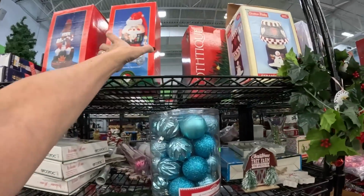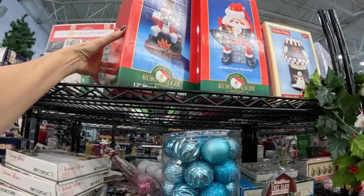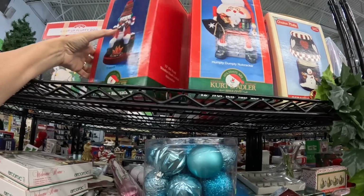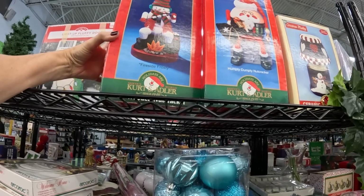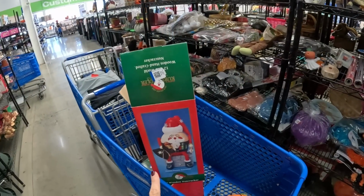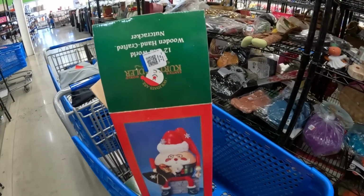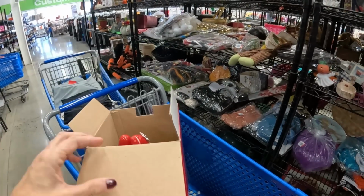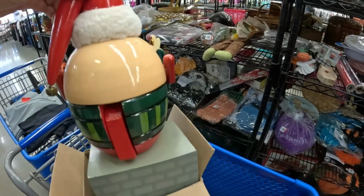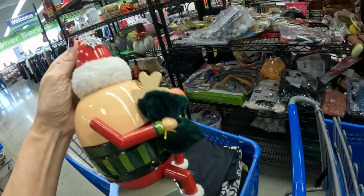Okay, these are Kurt Adler. Does old Kurt Adler do well? I'm not sure. Old World, I'm going to look these up. I think it's the older Kurt Adler that does well, but I'm going to grab both of these and look these up. Here's the first Kurt Adler Nutcracker, 12 inches, Humpty Dumpty, $9.99. Very high. When I pull him out of the box, come here, Humpty. Humpty Dumpty. He is super cute. Let's see if I can do this. Let's use our clothing to cushion him.